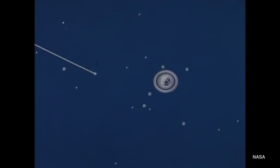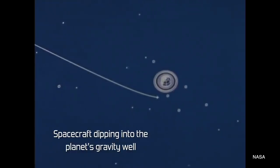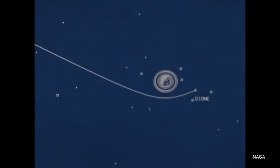The planet transfers a little of its own momentum to the spacecraft. The effect on the planet is minuscule. There is no appreciable difference in how fast it's traveling. But the effect on the spacecraft is significant. It will not only gain a lot of delta V, but that dip into the planet's gravity will also bend the spacecraft's trajectory.